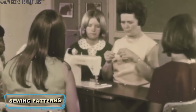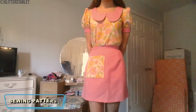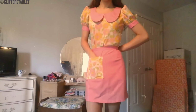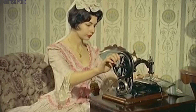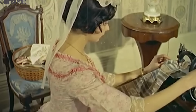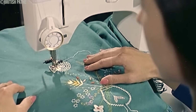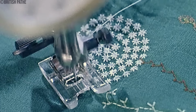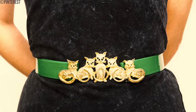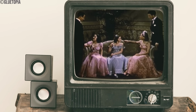In the mid-20th century, patterns were crucial for crafting personalized garments, allowing individuals to create outfits that fit their style and body shape. The detailed illustrations and instructions guided makers through the process, fostering creativity and self-expression. For instance, vintage patterns from the 1960s showcase unique details like shaped belts, quilted fabrics, and intricate applique designs. These patterns reflect an era when fashion was about tailored silhouettes and bold prints.